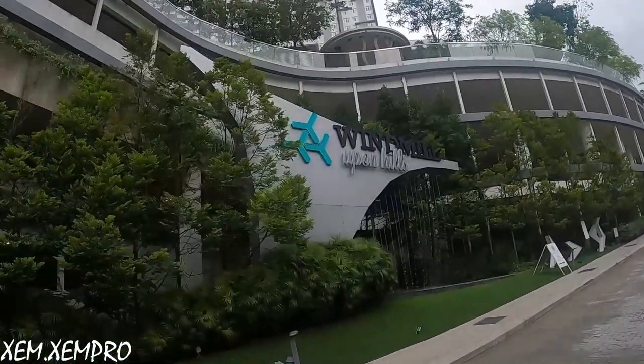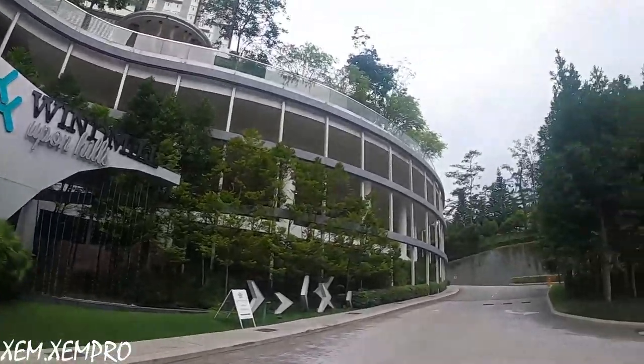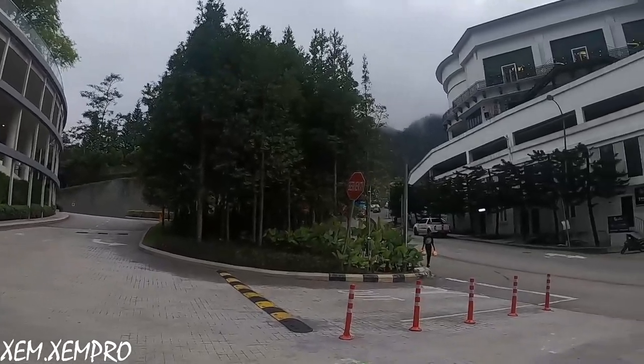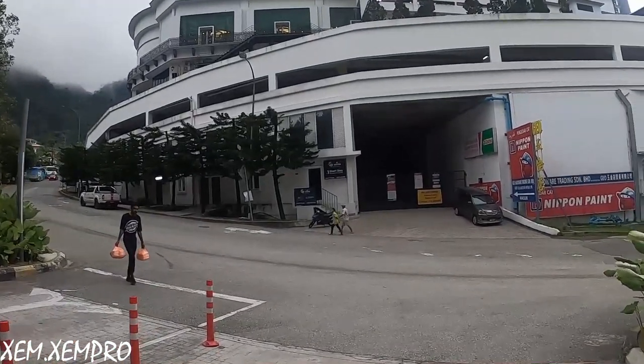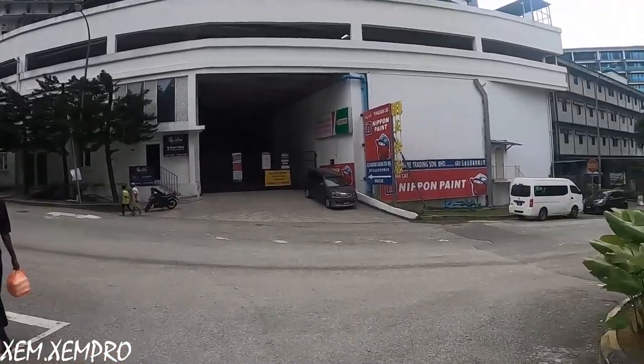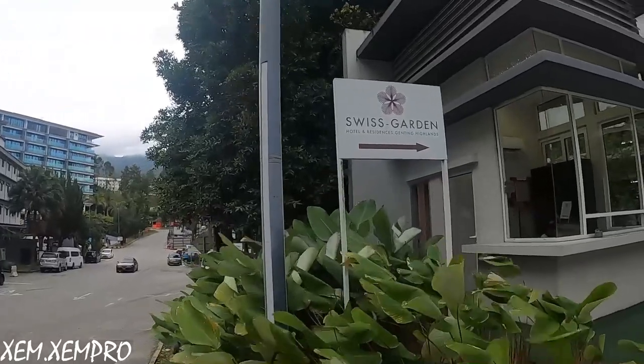Goh Tong Jaya town, being located in Genting Highlands, Malaysia, experiences a cooler climate compared to the surrounding lowland areas. It is named after the late Tan Sri Lim Goh Tong, the founder of Genting Group, who developed Genting Highlands into a popular tourist destination.